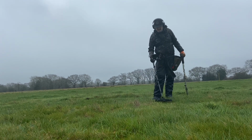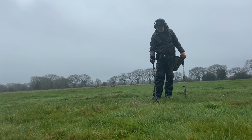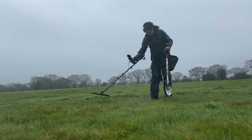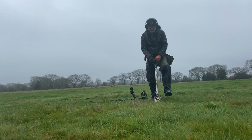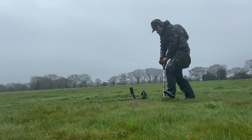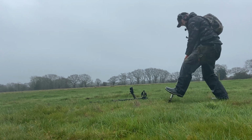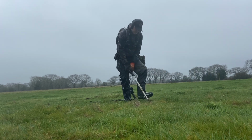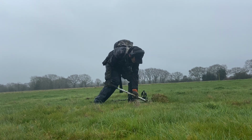Next one is a lovely .75 on the target line, but I am back in aluminium tag territory. I've done a full loop of about 2 or 3 fields really. The bits I could get on anyway. So I'm hoping this is going to be nice, but it is in aluminium tag territory, as I say.